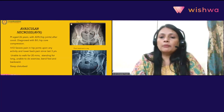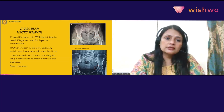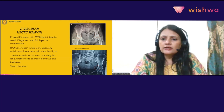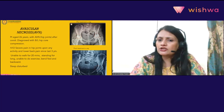So this is very common nowadays among young adults, especially the males after COVID. After COVID time, this avascular necrosis has increased. Basically, it is an infection in the pelvic region. Like you can see edema in that region. Infection means water accumulation there.